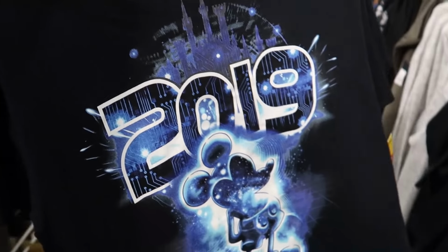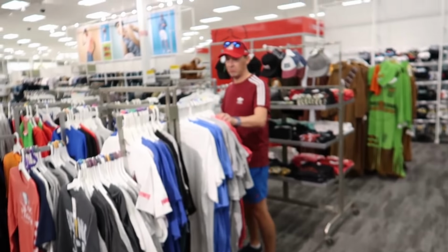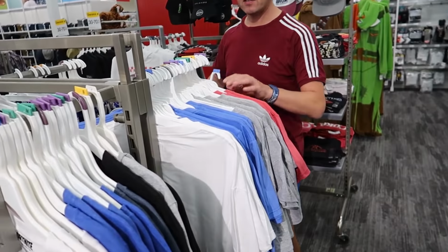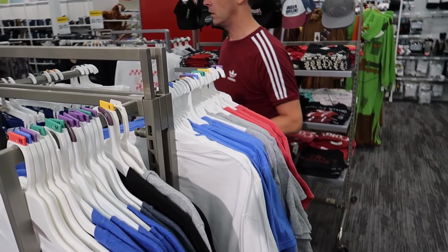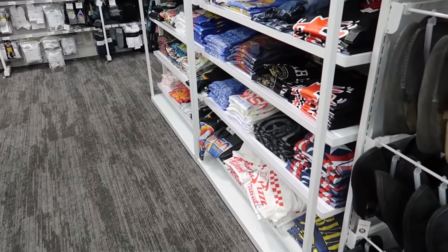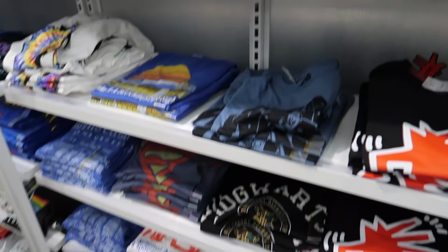About this one, Nick, it glows in the dark. No, I don't like black. I want that, but I've only got it in large. With my new physique, I won't fit in this. After that Cold Stones, you might need that. So they've got a nice array of t-shirts at Target. It reminds me of Primark. None of them are Halloween though. No, none of these are.